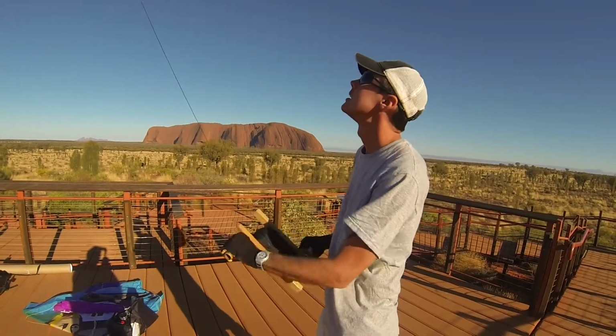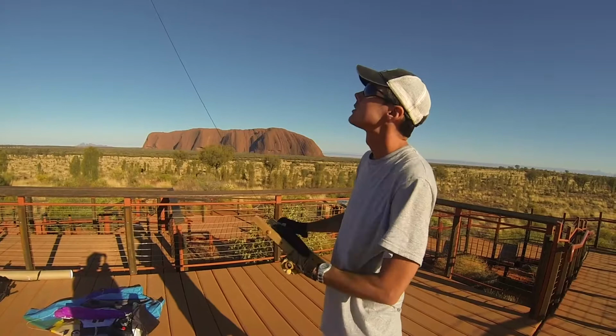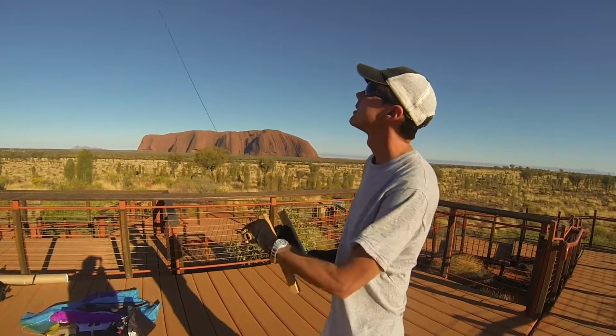Uluru today in the middle of Australia. Just launched my levitation delta.